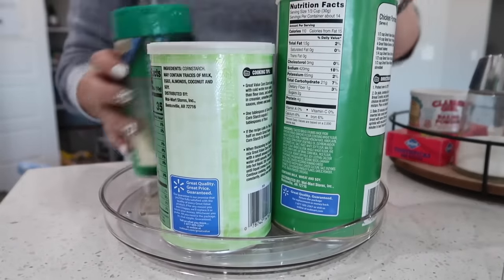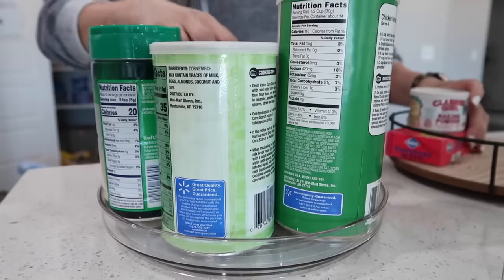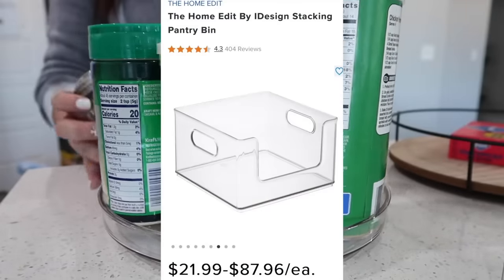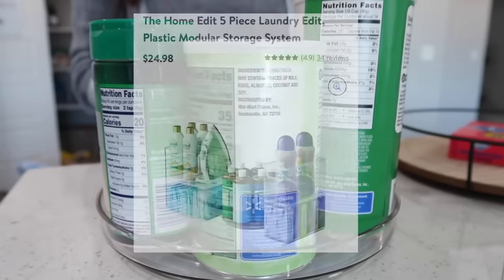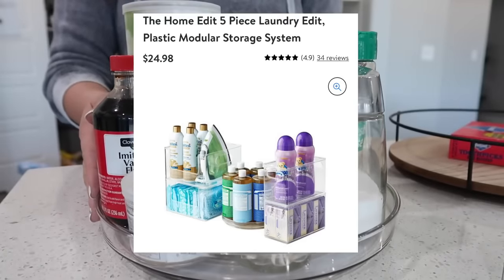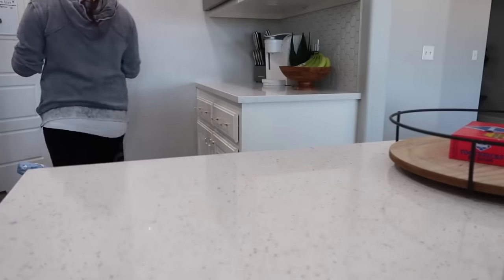Okay, and just so you guys know, that big bin with the cutout, when you get on the Container Store, it looks identical to it from the Home Edit, and that alone was $21.99, and you get two of them in this set, plus more organizers for only $25. So keep that in mind, because I think that's a really good steal if you're going to be needing those.